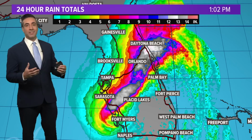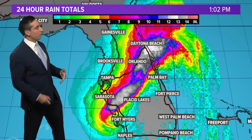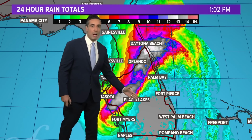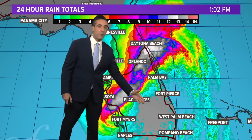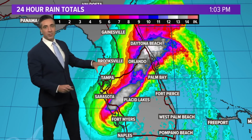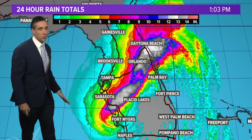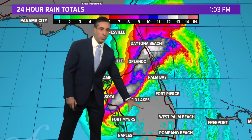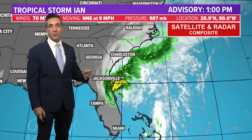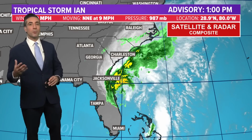And behind it, leaving a whole line of very heavy rainfall along the I-4 corridor and points south of there. But notice the steep drop-off, the steep gradient here as you work farther to the south and southeast. All the heavy rain was situated to the northwest of that storm track, and that's because dry air was driving in behind it. And South Florida didn't really see very much rain at all from this system, maybe an inch or two in some spots, but spread out over a couple days. What you just saw there was a 24-hour rainfall total.